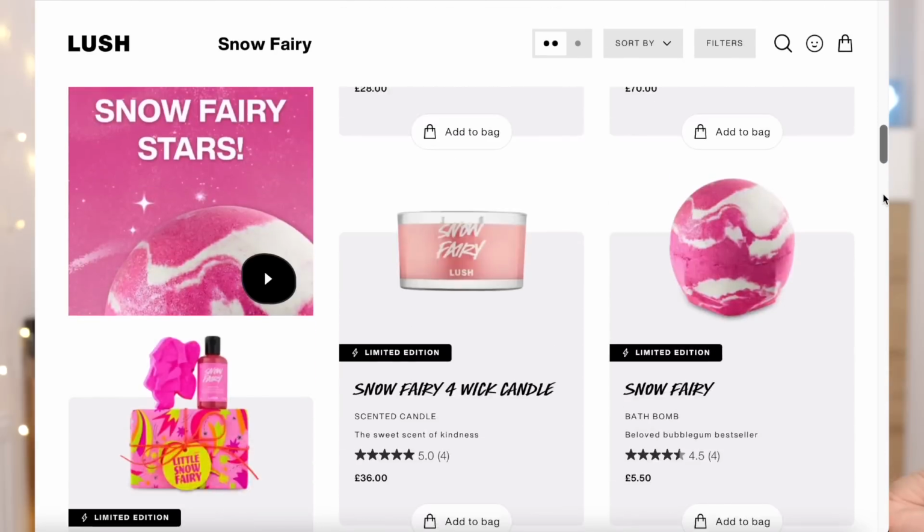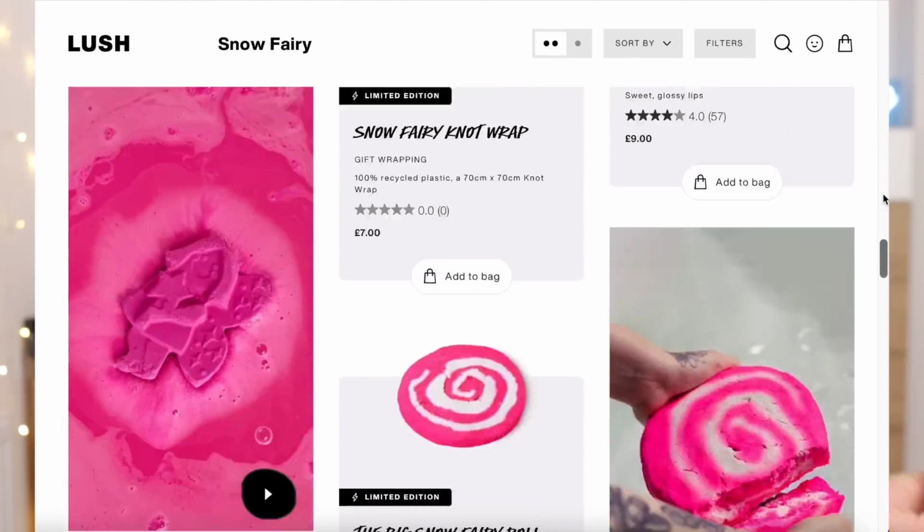And the reason why this is so exciting to me is because they don't just have bath bombs in this collection. This is their biggest Snow Fairy collection yet. They have got lip balms. That's what I just put on my lips. Well, it's technically a lip mask. They have got candles. They have got wax melts. They've obviously got the shower gels. They do have the bath bombs if that's something you're into. They've got shower jellies. They've got scrubs. They've got a bit of everything really in terms of the Snow Fairy scent. Let me show you what I got.